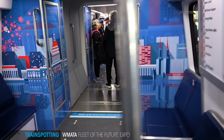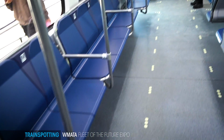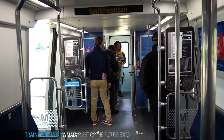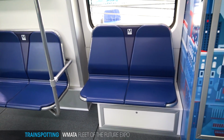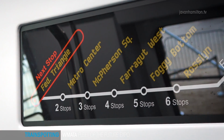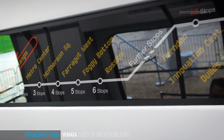With styling cues from trains past, the Hitachi 8000 series cars will feature more standing room and bench seats, which will be similar to those on the 7000 series. Vector art will line the walls, as well as a litany of electronic displays showing real-time data.